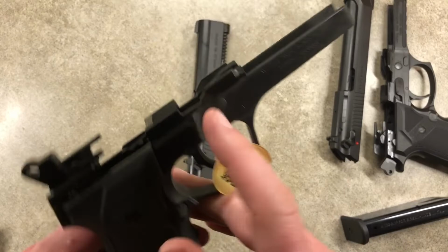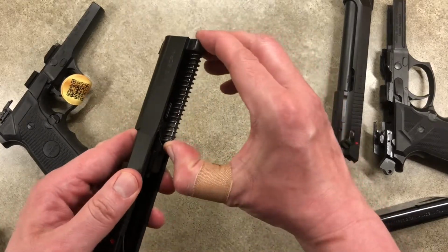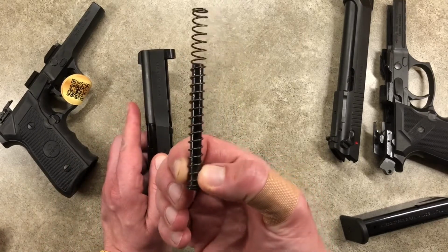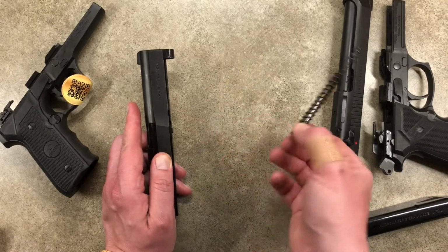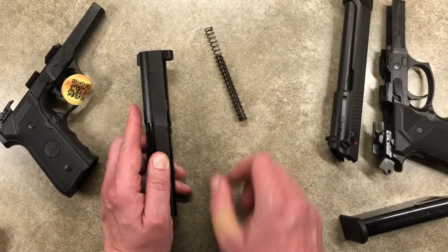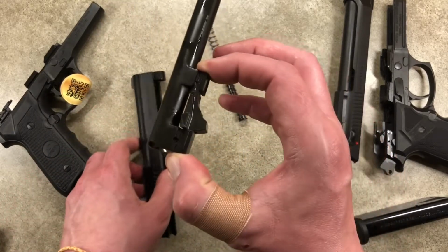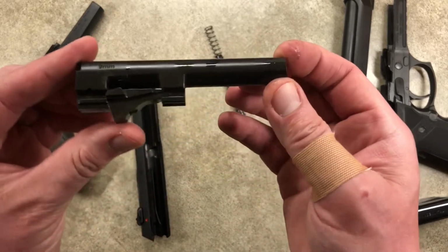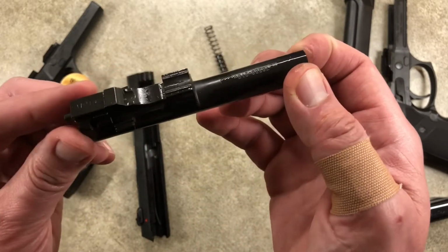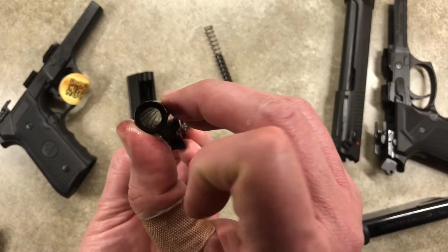So again, the internals on this thing are the same as the Girsan. So let's take out the barrel. This is the first time I take this part apart as well. So it's a non-captive recoil spring, not unlike the Regard. And I prefer not to get my counter oily, but whatever. And then let's take a look at this barrel to see what's going on. So of course the locking lug system is the same. I do notice, however, that the angles are slightly different. So that's something to know.